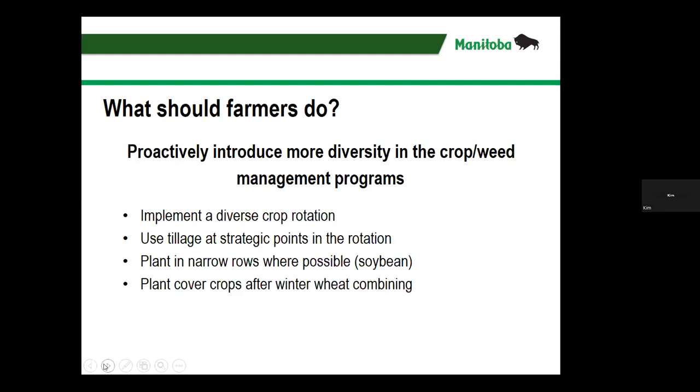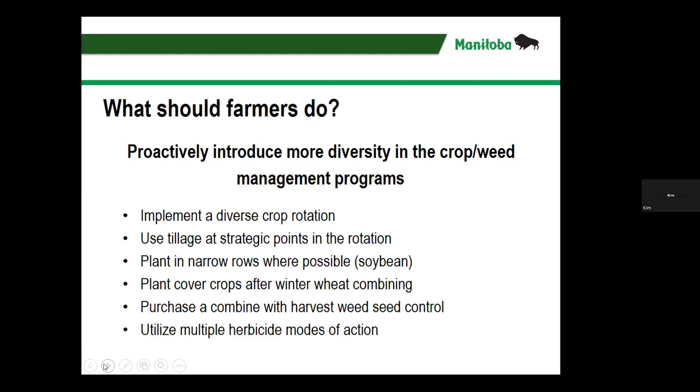Next slide. Now, this is again coming from Ontario. They were planting cover crops after winter wheat combining. That may or may not work here, but it's something that we can look at. And next slide, please. Purchase a combine with harvest weed seed control. And after that, utilize multiple herbicide modes of action. So this is what came out of their study, and this is what we're trying. I think we're trying to do this anyways, but we've got to get better at doing this.